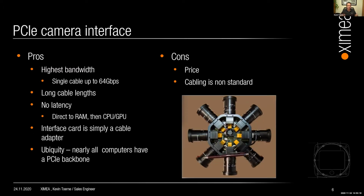So I'll just jump now straight into the PCIe camera interface. What are the pros and the cons of this? So ZIMEA in general, we've jumped into this as one of our niche products, the PCIe camera interface. And so why is that? One of the first and primary things is the bandwidth. You're probably familiar with PCIe. With PCIe Gen 3, I believe we have 8 gigabit per second per lane. We have interfaces that use 8 lanes, so we get up to 64 gigabit per second in a single cable.